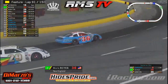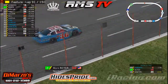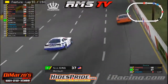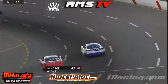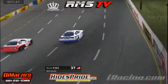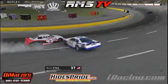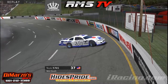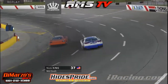But still, we do have a caution. Something happened, and looks like it might involve the 37 of Nick King. He might have spun around. Let's go back on the replay here, see what we can see. It's coming out of the turn there, going into turns 3 and 4, and he did get a little help there from the 43, and didn't hit anything, but definitely had a little help going around. Let's take it live once again here.